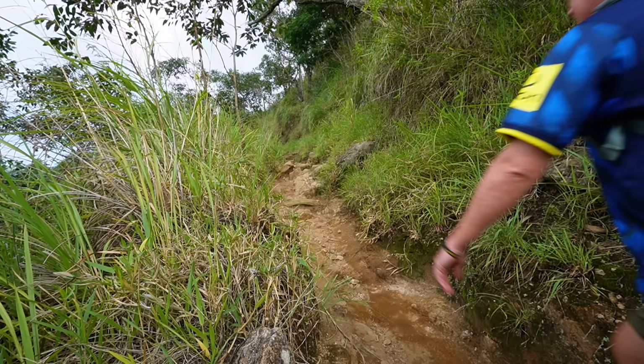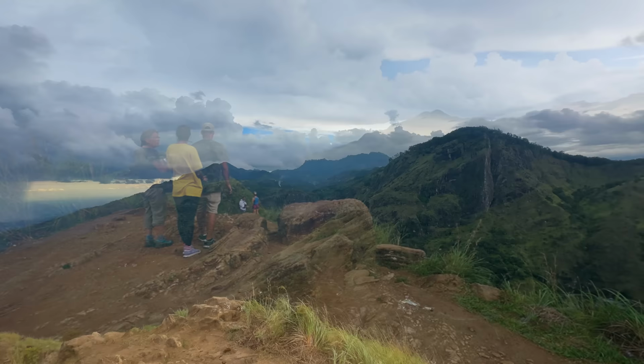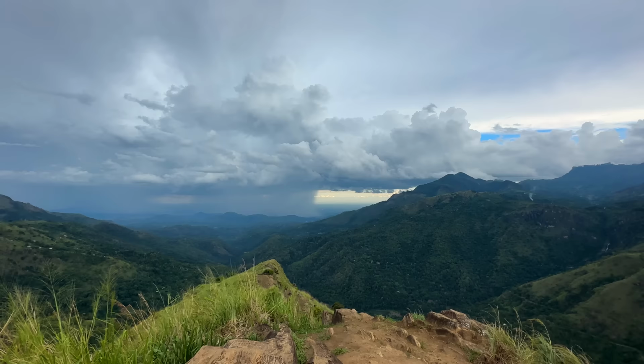Okie dokie, about 10 minutes, I'm just walking up a bloody staircase and then you get to the top. It's quite a simple hike. It's more like a walk. But wait till you see the views. Let me go a little bit higher. Beautiful. And you can continue a little bit more to the very edge, which I think we should do.